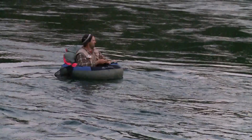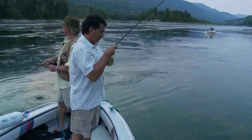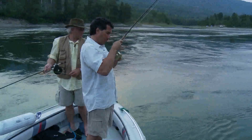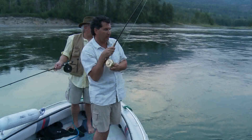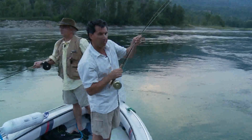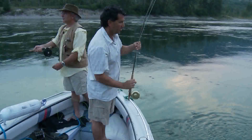There he goes. Oh, this is dry fly at its finest. Boy, I had a lot of line out. Not huge, just nice size. Nice little guy. I love when you see the whole back come out of the water though to eat a dry fly. You just cannot beat it.